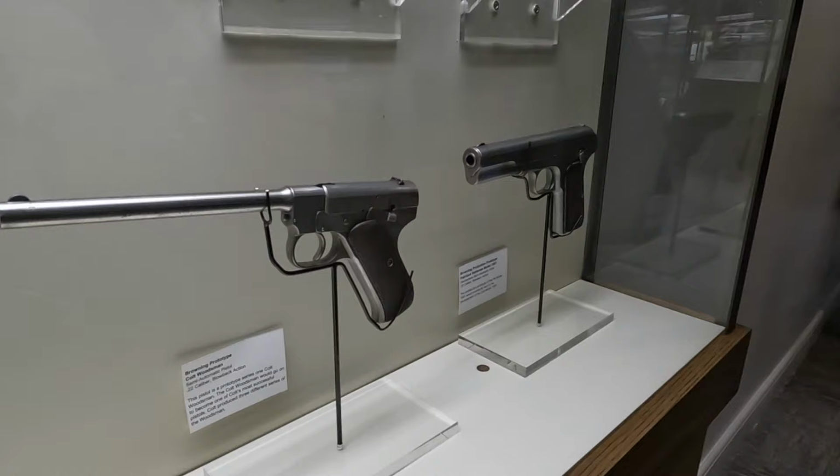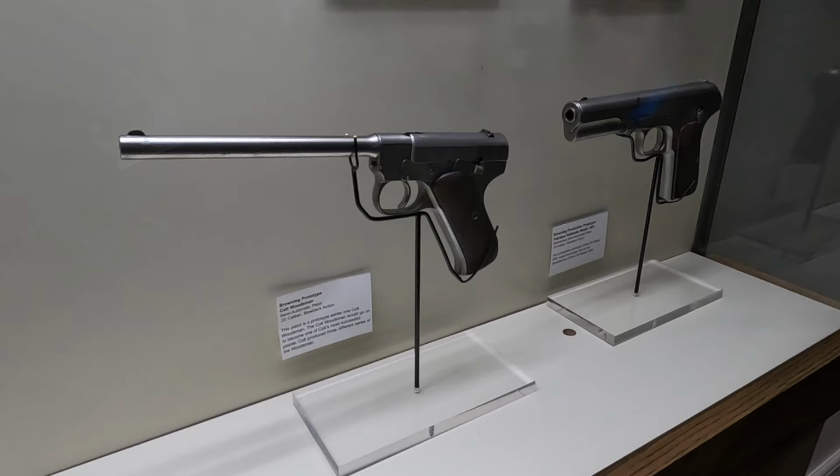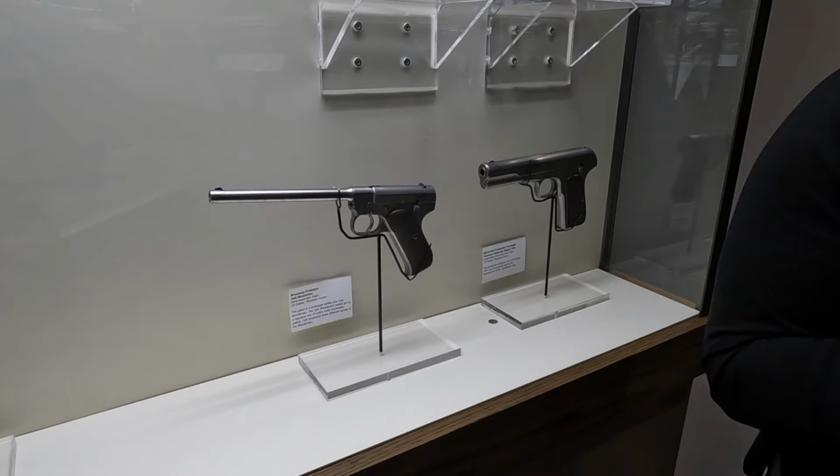Another thing that I'd like to point out here is the Woodsman. Oh, yes. You can see the legacy of this pistol in the modern day Brownings. So this is kind of cool. And I have a 52 Challenger. Colt Challenger, okay. Which is just the development of that, and what a wonderful 22 pistol. Every one of these Browning developed 22 pistols are just amazing guns.